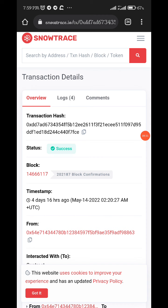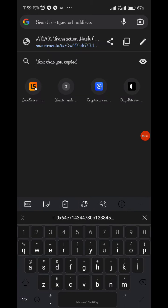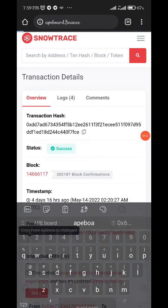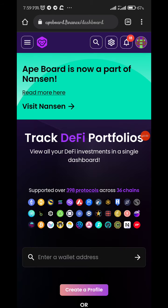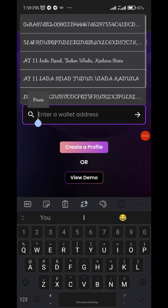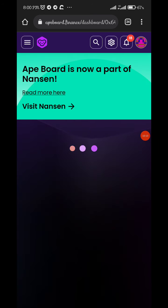So right now, once you copy this wallet address, what do you do? You go to, let's go for Apeboard. We have different sites where you can track wallets. Apeboard, I feel it's easier and much better explained. The UI is very friendly. So this is it. All you need to do is click on this box where it says enter a wallet. Just paste the wallet address there, then click the arrow to view the wallet.